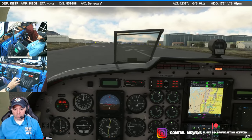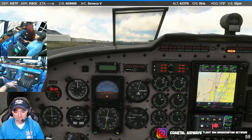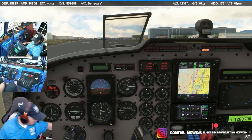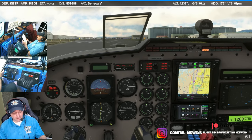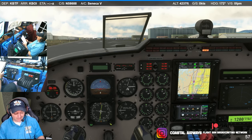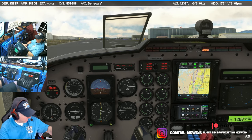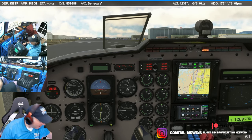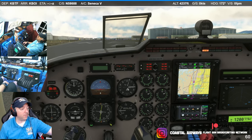All right, we're gonna rotate at about, looks like about 70 knots, right around there. And then we're gonna climb out at 90. Yeah, we'll rotate about 80 knots. So 80 knots, we'll take it. And then we're just gonna go ahead and gear up. And that's it. We'll climb speed about 88. How's that? We'll stay away from the Class Bravo airspace.